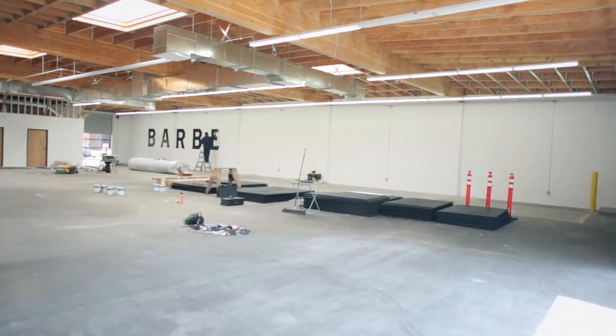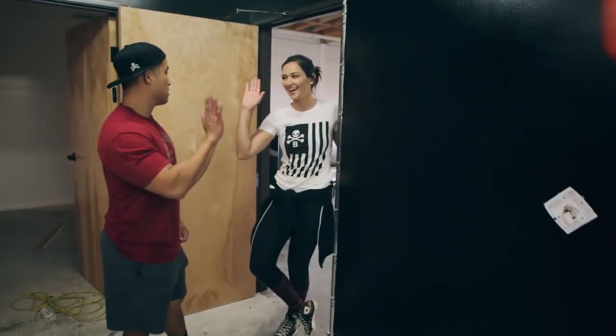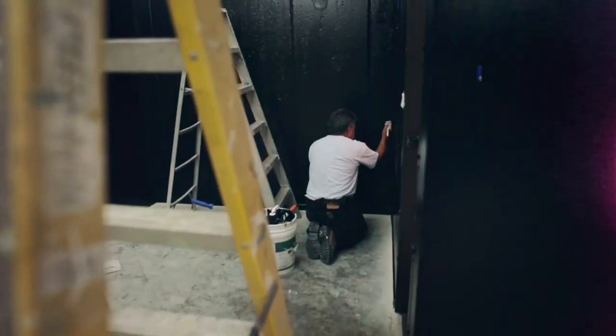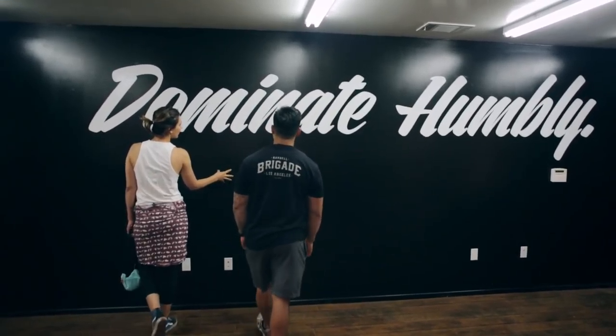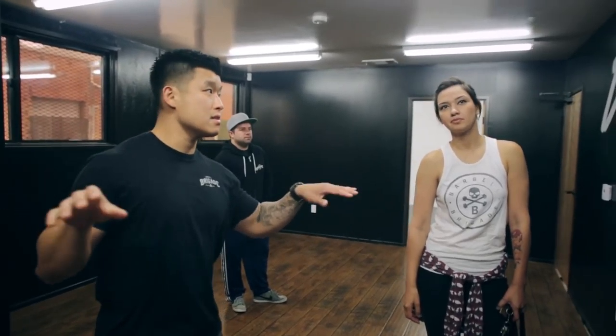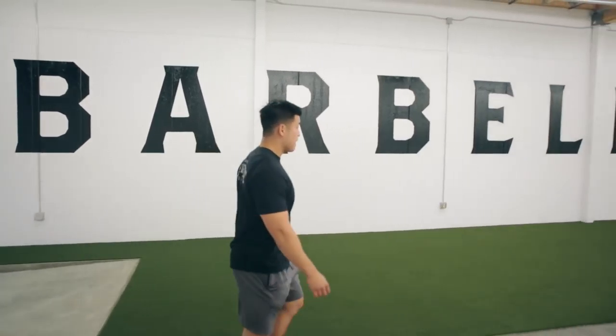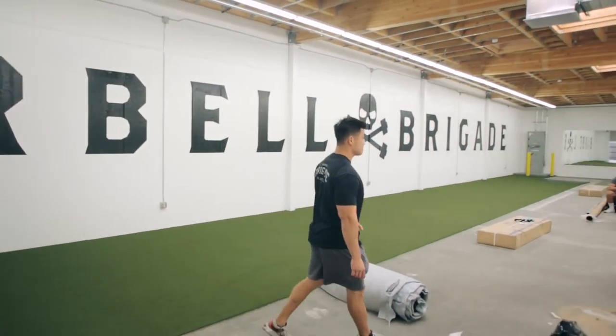What we had envisioned is we want the front reception area to be able to have the feel of a Barbell Brigade retail store, and I think it's on its way there. Like it really feels like a store that would be on Fairfax or on Melrose in LA. But then when you go out onto the gym floor, then you beast it and the environment completely changes, and that's what we're going for, and I think we really achieved it.